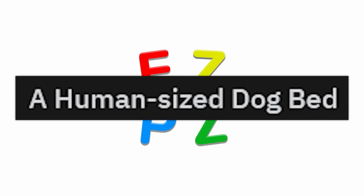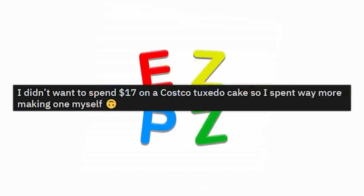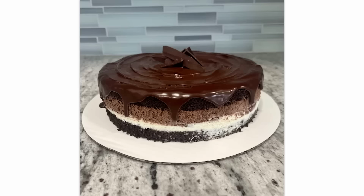A human-sized dog bed. This I can get behind. I do like being people's pet. If you know what I mean. Put a collar on me, please. I didn't want to spend $70 on a Costco tuxedo cake, so I spent way more making one myself. Hey man, congratulations. Looks fantastic and tasty.